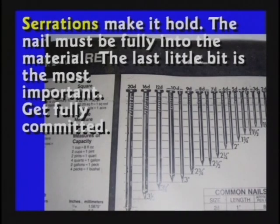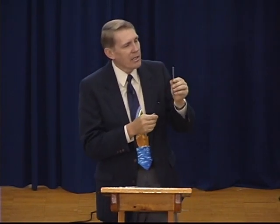If you look at the top of any nail, the last half inch or so has little grooves on there. They're called serrations. Can you see them on this nail right here? If you pound a nail in almost all the way and then you bend it over the last little bit, those little grooves are not stuck in the wood. And with time, heating and cooling, expanding and contracting, it's going to slowly work its way back out. The nail's not going to hold unless it's fully committed. Get all the way in. That last half inch is the most important part.